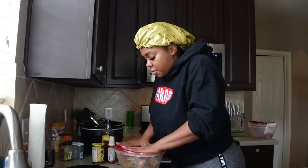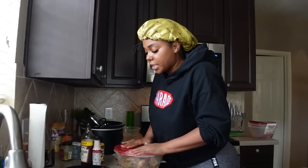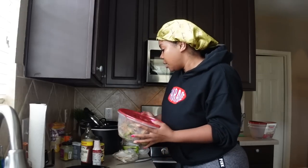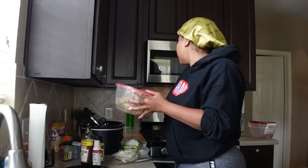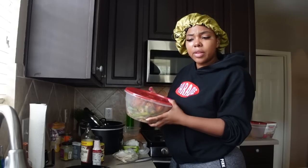All right, so I'll probably add more of this to the liquid once I start cooking. I'll probably put this in a crock pot around 1 or 2 o'clock, somewhere around there. So it'll be marinating for about 4 hours.